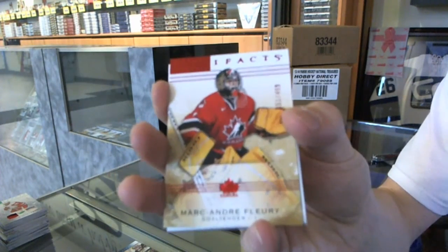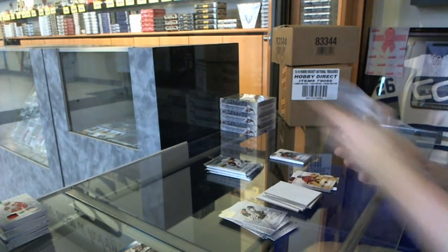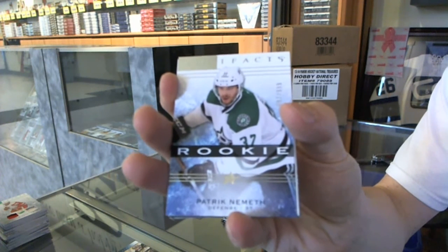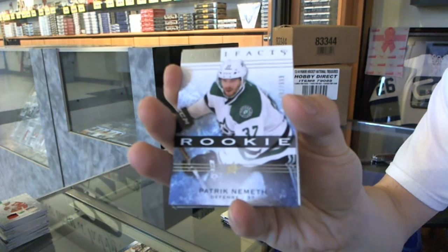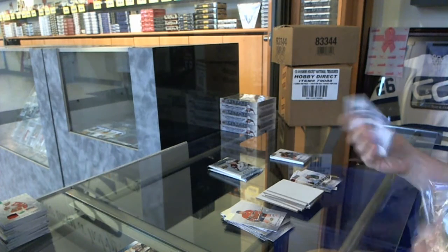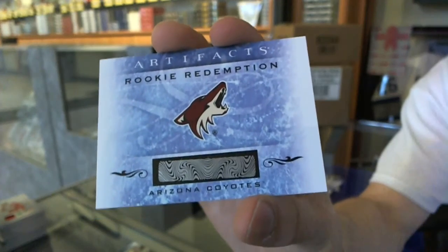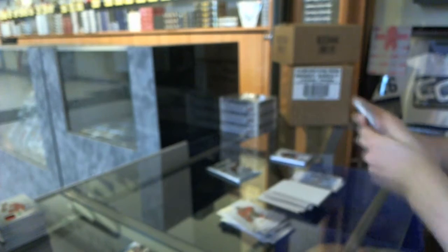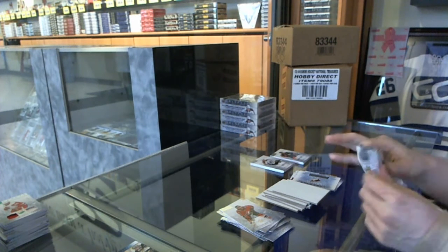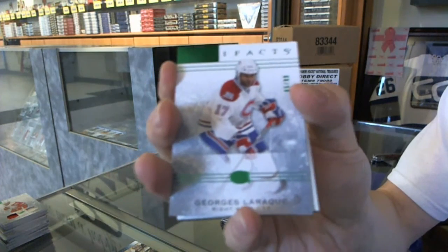Red parallel number to 499 for the Pittsburgh Penguins, Marc-Andre Fleury. Rookie to 999 for the Dallas Stars, Patrick Nemeth. Rookie redemption for the Arizona Coyotes, Tobias Reeder. Another patch. And we've got an Emeralds parallel number to 99 for the Montreal Canadiens, Georges Laroque.